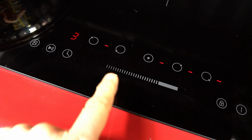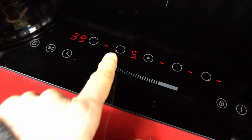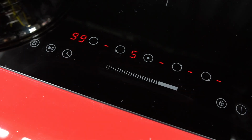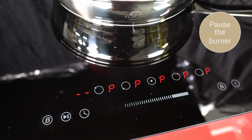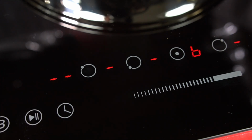Never miss a dish with the 99-minute timer, which automatically turns off the zone when the time is up. Interrupted during your cooking session? No problem. Just press the stop and go function to pause the burner and reactivate it when you return to your cooking.